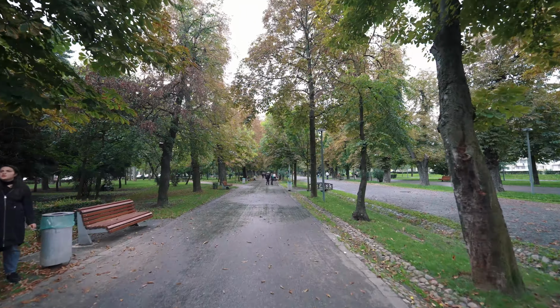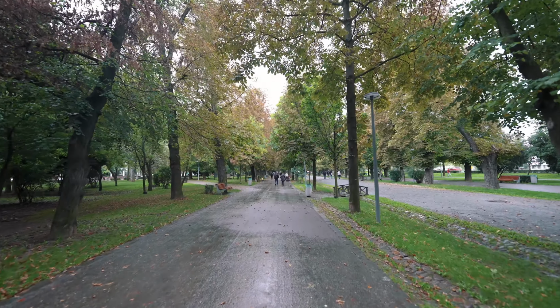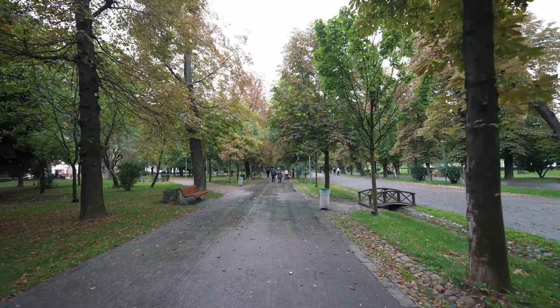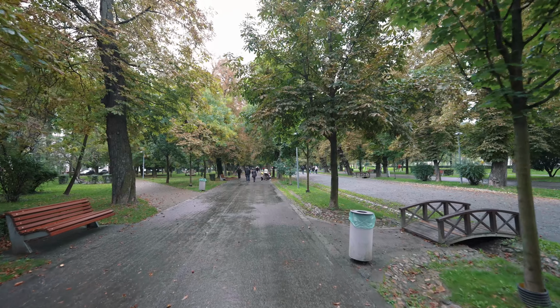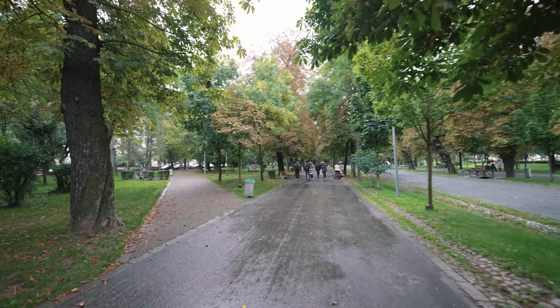You can see it's a very straight and long walkway throughout the park with all of the trees. And yeah, there's still people out here even though it's raining. Some of them have umbrellas, some of them are waiting under trees like we were, but it's a beautiful place to come and hang out, especially on a sunny day. If you can imagine, there's tons of benches and it looks gorgeous.